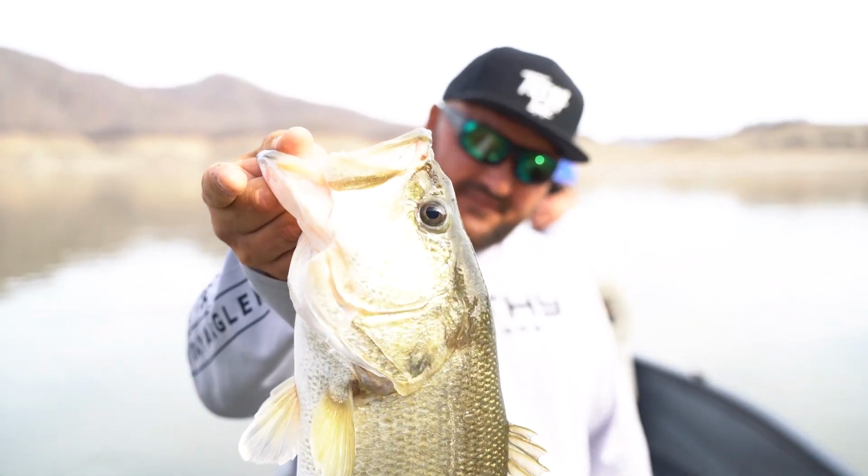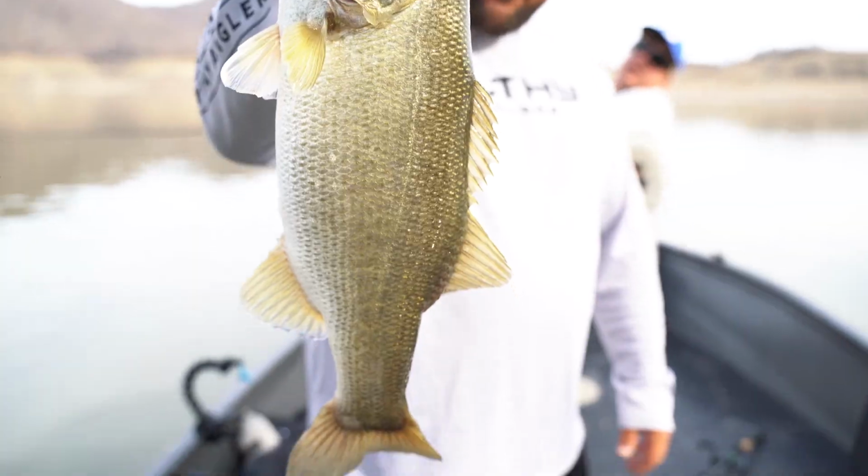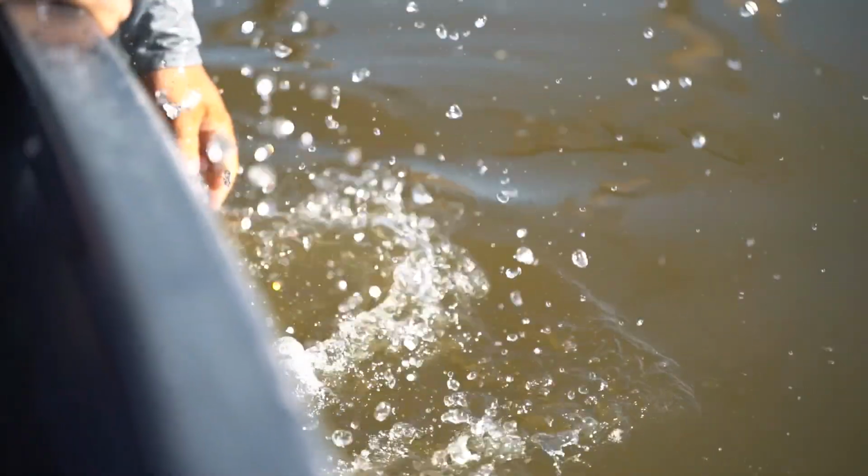Yeah. Cinco? Five, right? When you think about Lake Baccarac, you're thinking double digits, right? But when you come down here and you hook into a 4 or 5 or even a 6 pound fish, you're going to be shocked at how hard these fish fight.